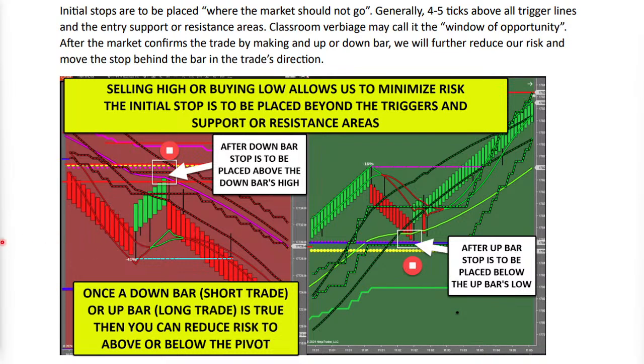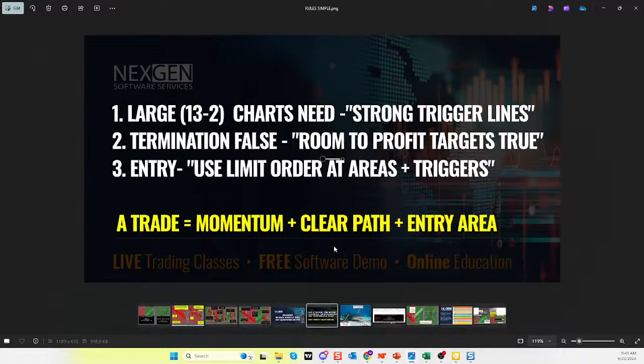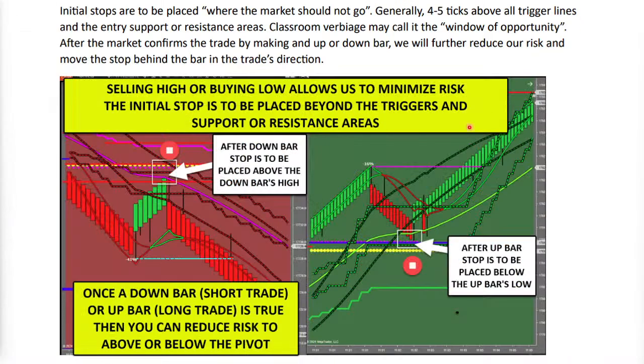If you lose a trade, I want you to be able to go back and say to yourself, I had momentum. There was in fact a clear path, and I took my entry right at the area inside of favorable large triggers. And what you've done is you've assured yourself that you have traded a pattern that has been proven to win more than it loses. And that occasional loser, guys, it's a cost of doing business. It's like paying rent on your storefront.